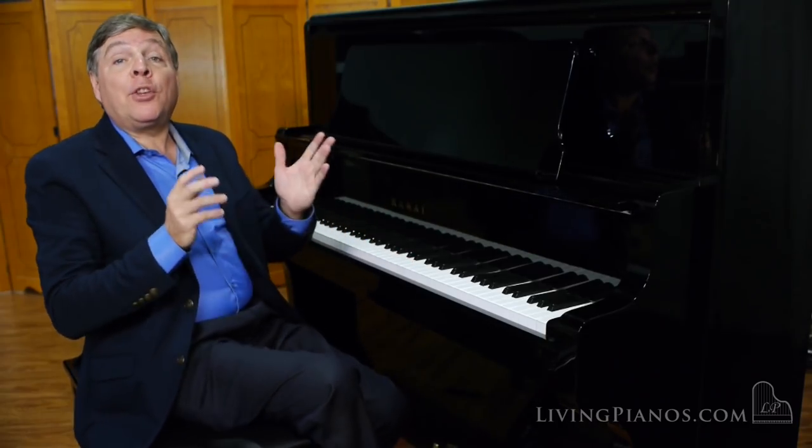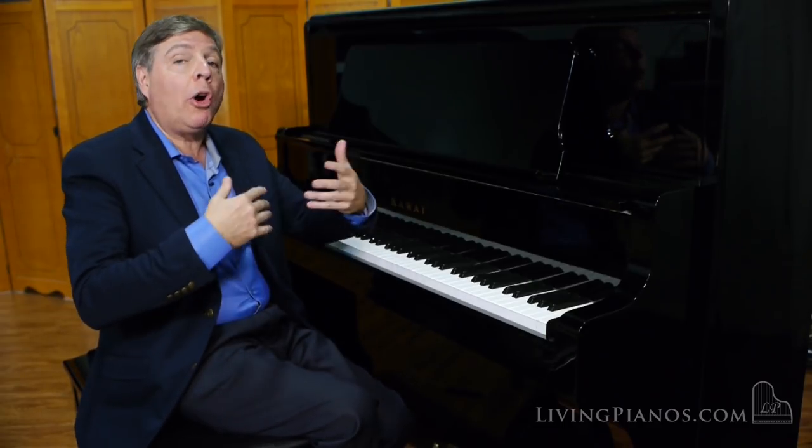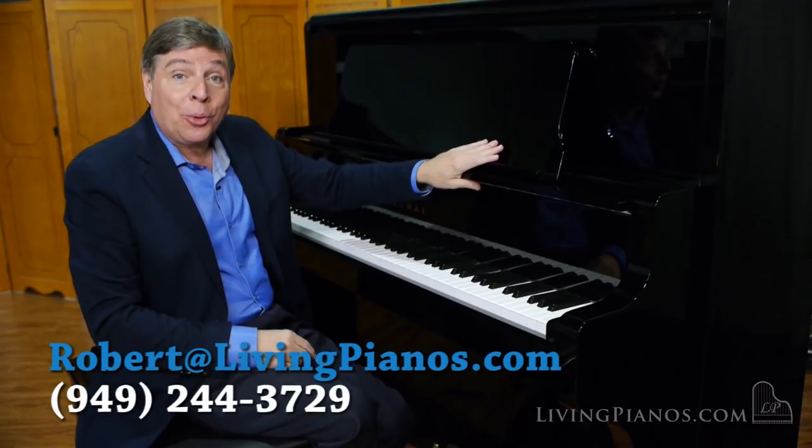So if you have the space for an upright and you're looking for a high quality upright that gives a rewarding sound, this Kawai is a great choice for you.